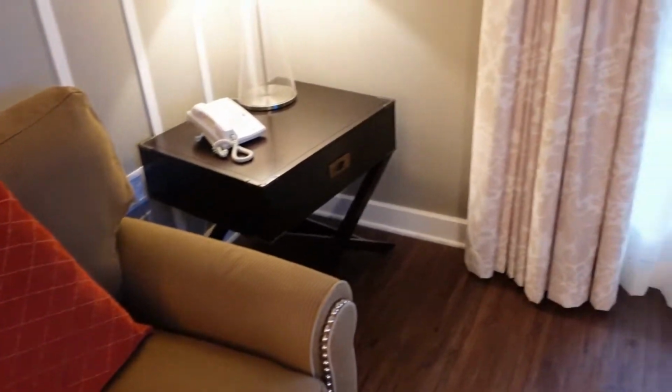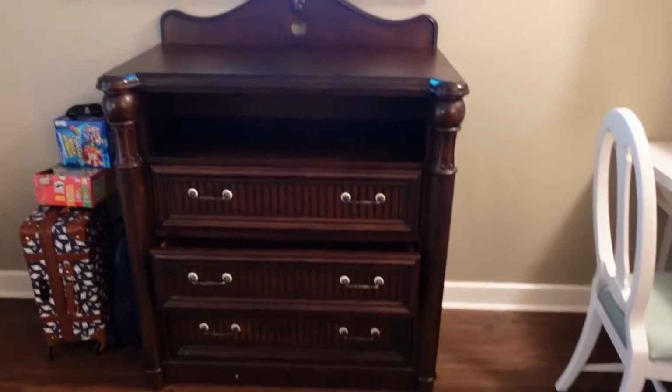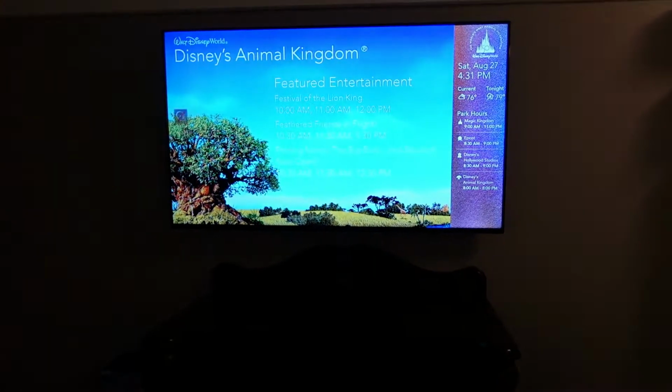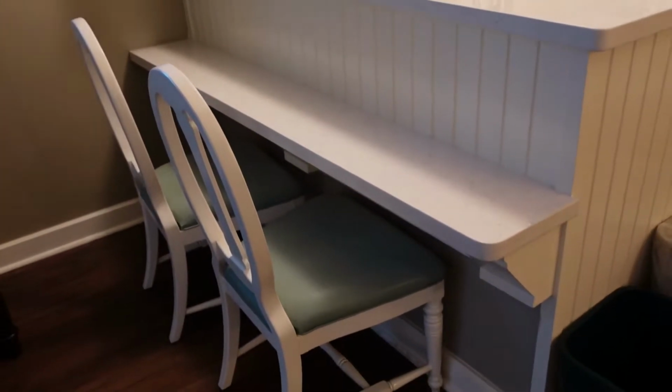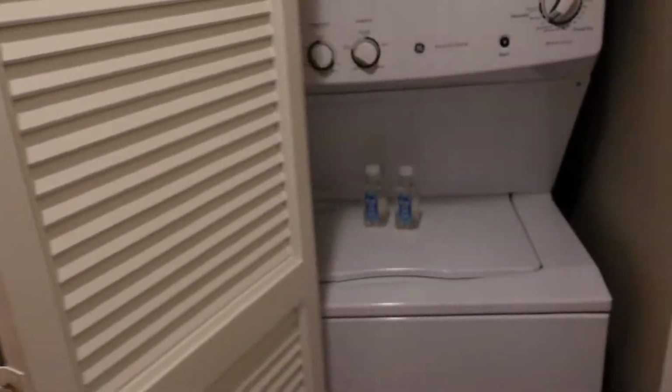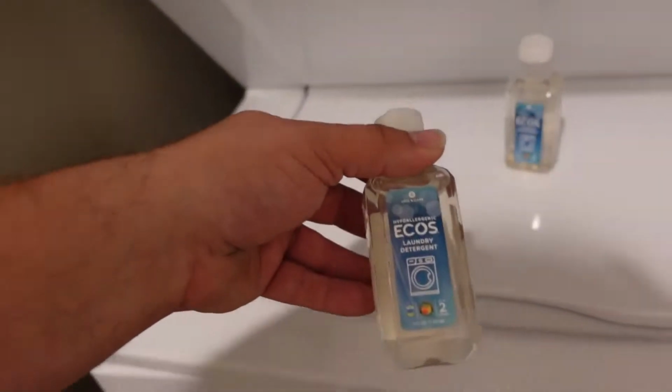From the couch and the table, we turn over, we have another chair in the corner. We have a dresser for your clothes and everything, the TV with today's information, a nice little seating area for anybody who wants to eat a little snack or something right there. Now we're going to head over here to the laundry, and we open that up. We have a washer and dryer combo, and this is the provided soap.